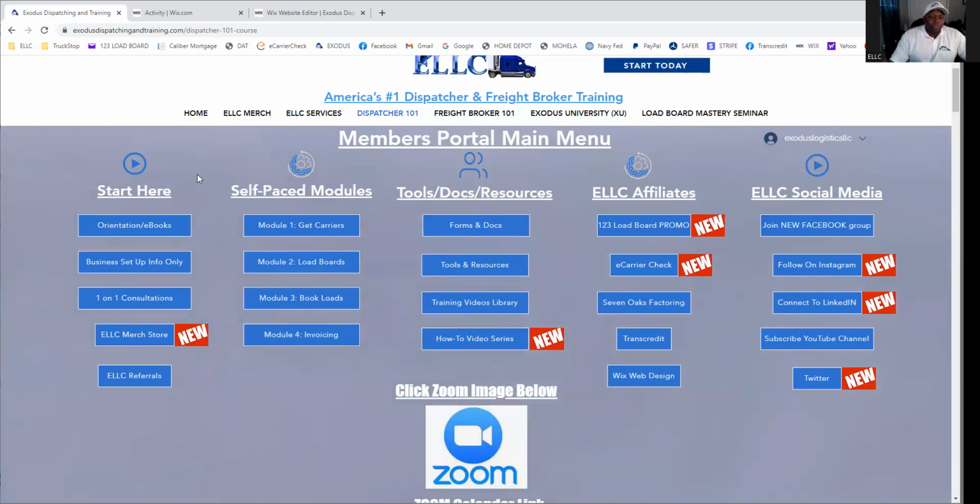So when you first enroll, you get access to the main menu. The first place you want to come is start here. Okay. Here you got the orientation, and I'm not going to go through everything. I'm just going to explain what it is and what it contains. I may click on a few of them just to give you an update on what's going on with it.